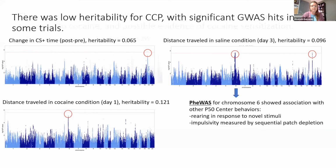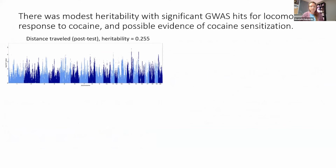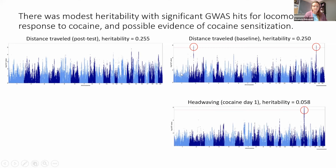I didn't specify that. So, moving on to the contextual conditioning, which is just with the cocaine trials and not the alternating saline: the distance traveled in the post-test is the main result that we see here. There is modest heritability, but you don't see any significant GWAS hit. So this is basically saying that this is a complex trait. There is heritability, but this is a polygenic behavior. There are multiple genes that play some part, but we just weren't able to completely parse them out.